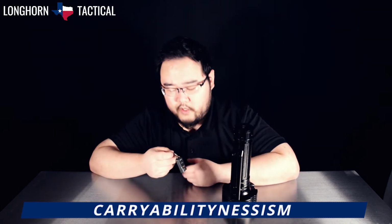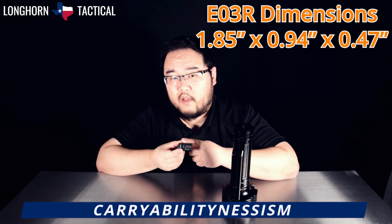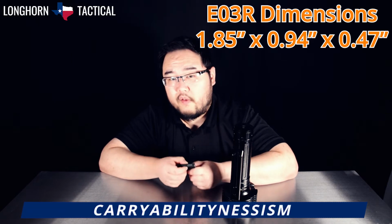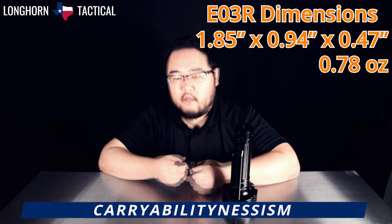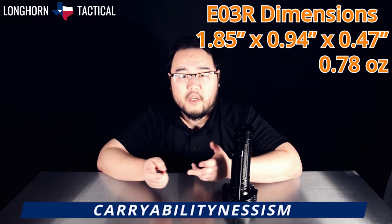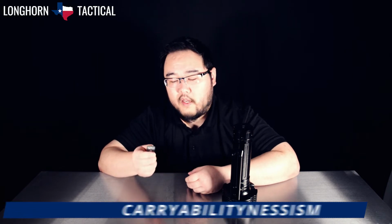Whereas the E03R is 1.85 inches, a little under 2 inches on its longest side, and 0.94 inches wide, and only 0.47 inches in depth or height, and only weighs 0.78 ounces. Very lightweight. Snap it to a keychain, you won't even know it's there. You should know it's there because it's quite useful. Handy little tool to have.